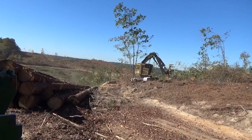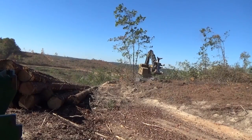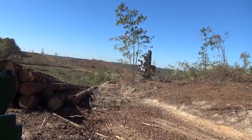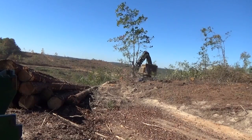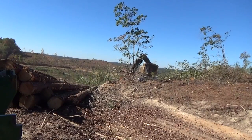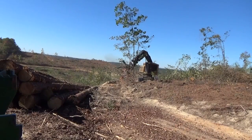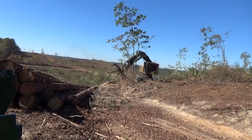It does take some balls to run that machine right there. You need a set because you're tipping all the time on it, you know. And you can feel it. You can feel these machines if they move just a quarter of an inch off the ground. You can feel it on the seat, or a good operator can, anyhow.